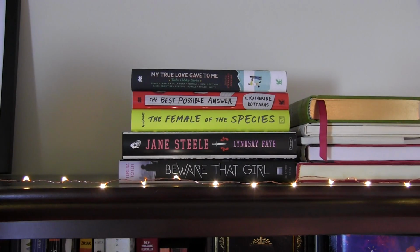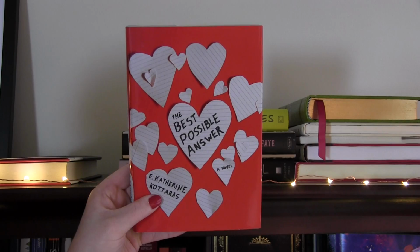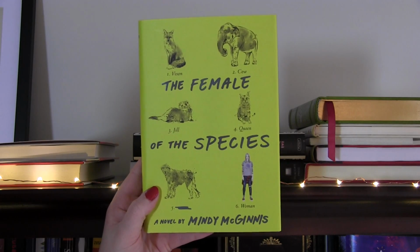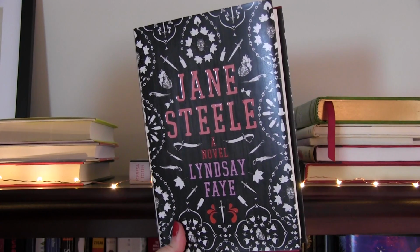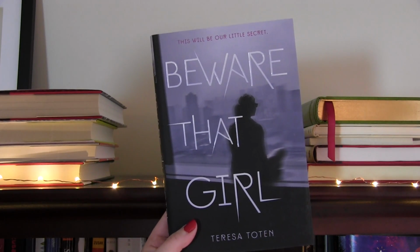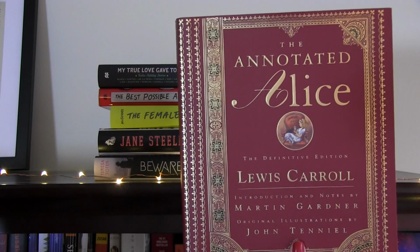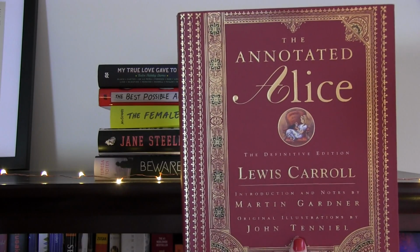On the top shelf we have some of my recent reads, as well as several editions for my collection of Alice in Wonderland. My True Love Gave to Me, edited by Stephanie Perkins. The Best Possible Answer by E. Catherine Tobler. The Female of the Species by Mindy McGinnis. Jane Steele by Lyndsay Faye. Beware That Girl by Teresa Toten. The Screwtape Letters by C.S. Lewis. The Annotated Alice in Wonderland by Lewis Carroll, with notes by Martin Gardner and illustrations by John Tenniel.